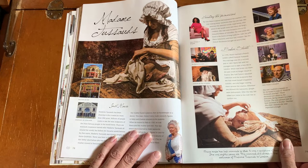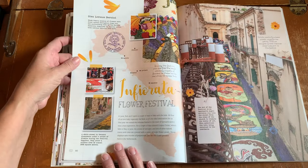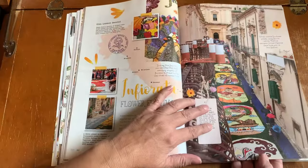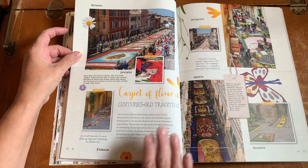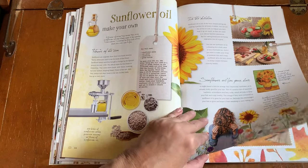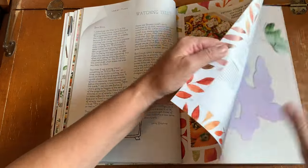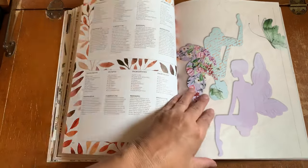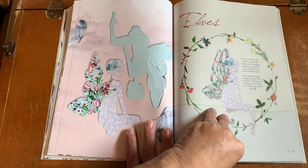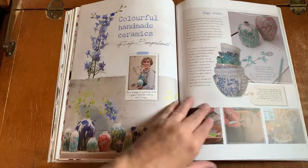There's our beloved queen. What's this? I'll have to read. Clay, maybe? Not sure. Wow, look at the artwork there. Holy Hannah. Gorgeous. A carpet of flowers. Wow, I'll have to read where that is. Sunflower oil, the uses, Van Gogh sunflowers. Oh, what's this? This is usually a little recipe page for you to make. Oh, and some fairies. Look at this. Oh, elves. She says elves. Elves, fairies. I'll have to read and see what she does with them. Beautiful flowers to fussy cut.